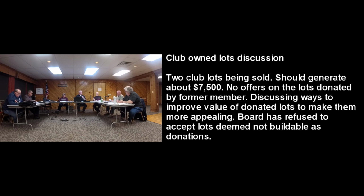I've got two lots I'm expecting to sell in 2020, two separate lots. What do you think those will bring in? The one is going to bring in $3,500. That's a deal that's already been made. We just haven't closed.